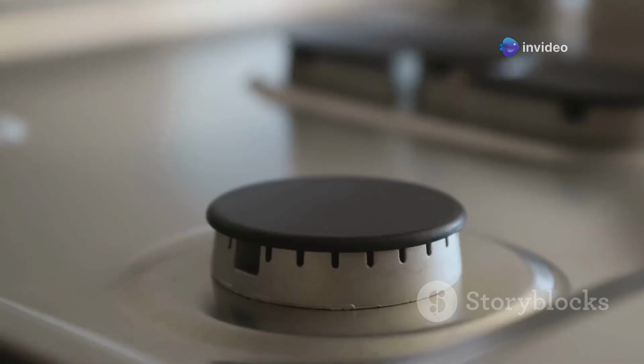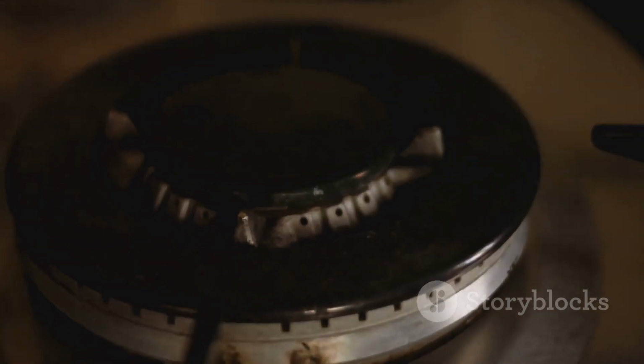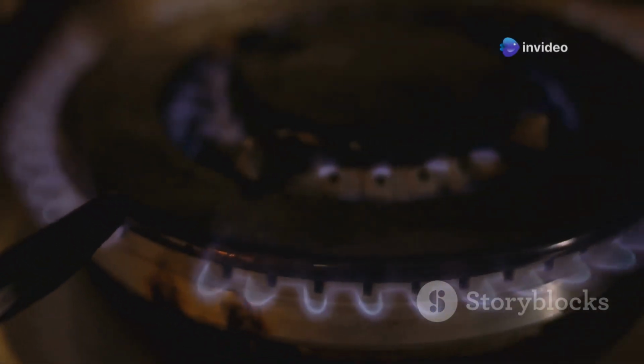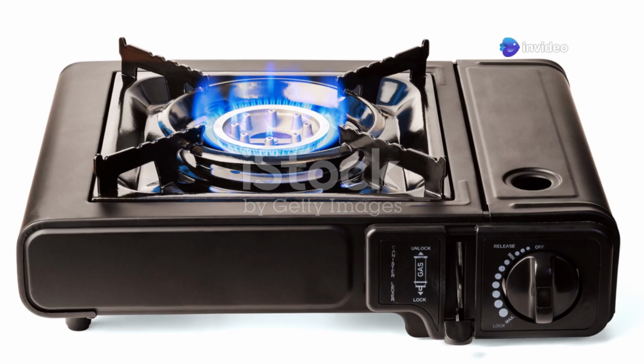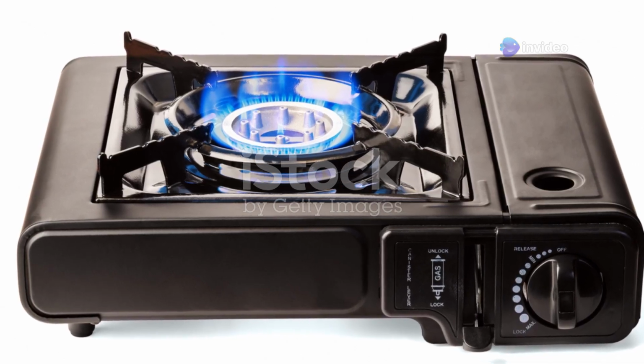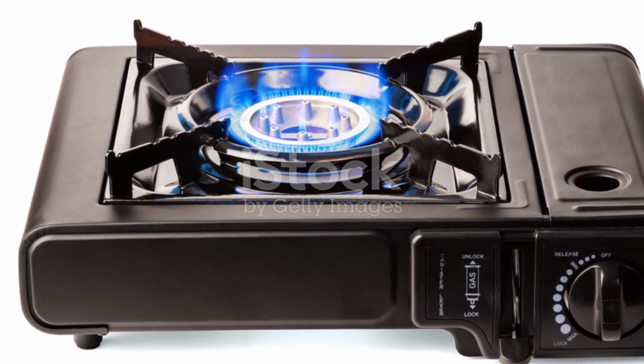Now look for the control knob. This is where you can adjust the flame intensity to suit your cooking needs. This regulates the gas flow to the burner. By turning the knob, you can control the heat level, allowing for precise cooking. Turn it to the off position when you're done cooking. This ensures that no gas is wasted and that the stove is safe to handle.